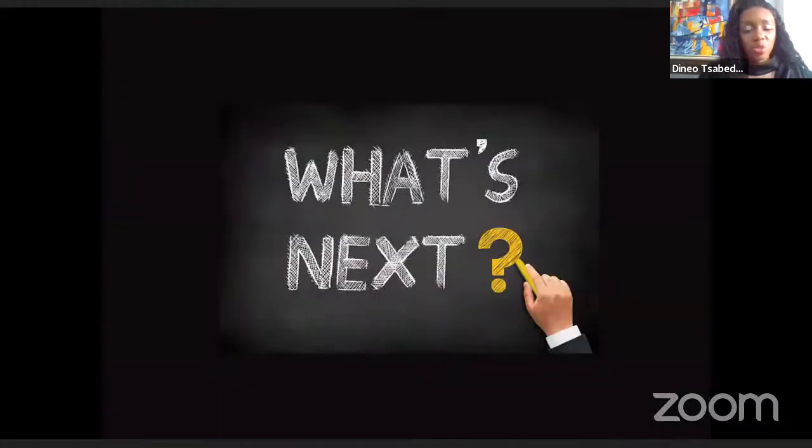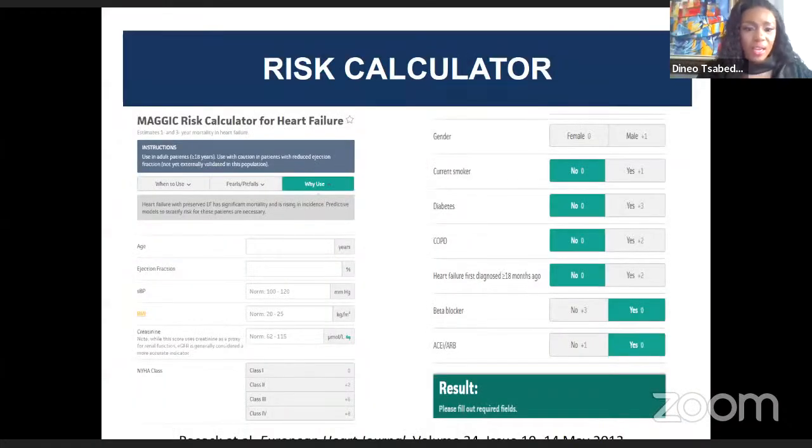Now, the question is, we've trained these algorithms. What's next? Where to from here? The next step will be to then create a risk calculator that doctors across the country or even in Africa in general can use to then stratify these patients. So this particular risk calculator estimates the risk of mortality. So it's 1 year and 3 year risk of mortality in patients specifically with heart failure.